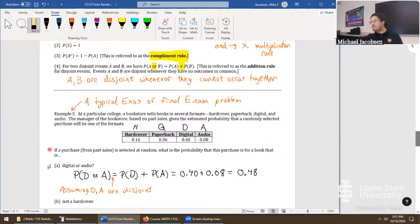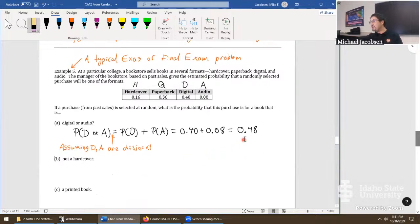So making that big assumption right there, we could at least calculate something. We're saying that there's a 48% chance the book is digital or audio. Any questions, folks, so far? Okay, so essentially from here to here, this is the so-called addition rule for disjoint events.